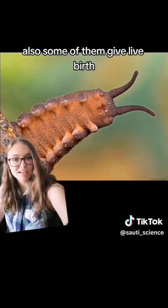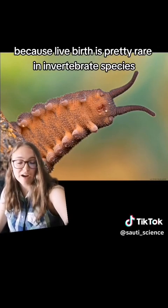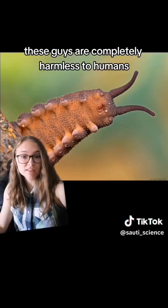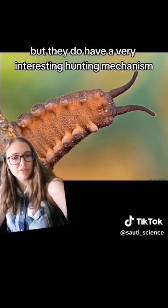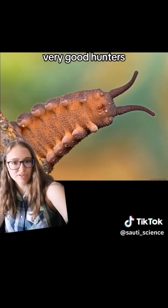Also, some of them give live birth, which is very interesting because live birth is pretty rare in invertebrate species, so that's cool. These guys are completely harmless to humans. They are non-venomous, but they do have a very interesting hunting mechanism, and they are very, very good hunters.